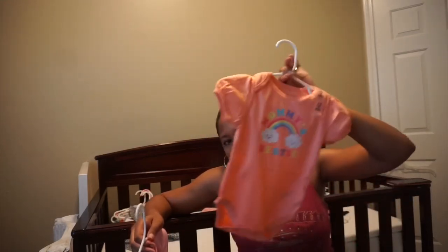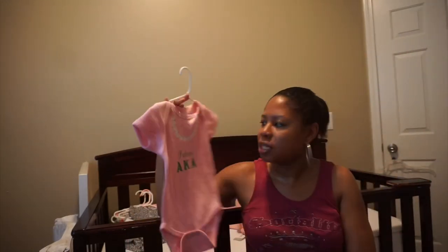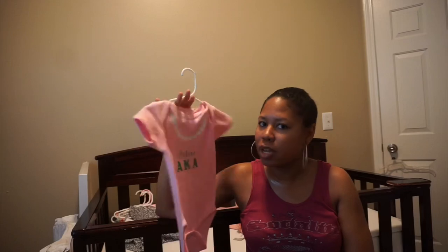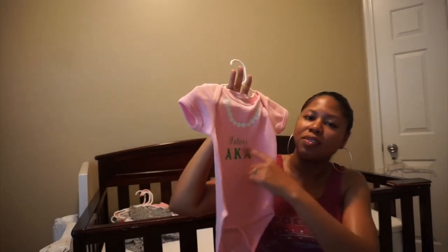So then I also got this. This is for 6 to 9. It says mommy's bestie because she's already my bestie. Then my friend Danny, she lives in Florida right now. She got this Future AKA onesie, which is super duper cute. It has the pearls and it says Future AKA. And I think she got this ordered off of Etsy.